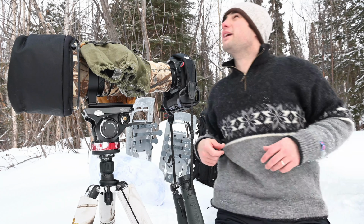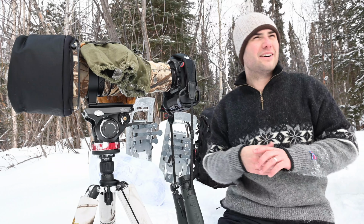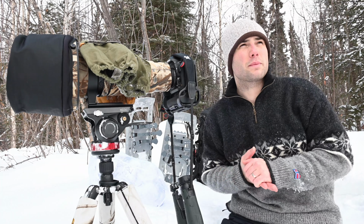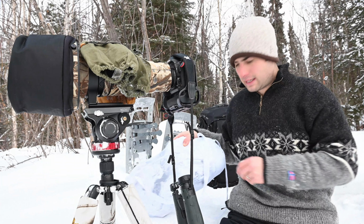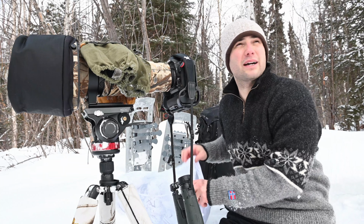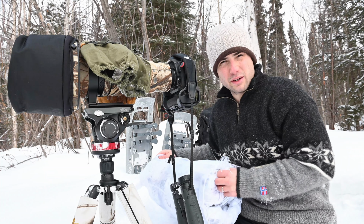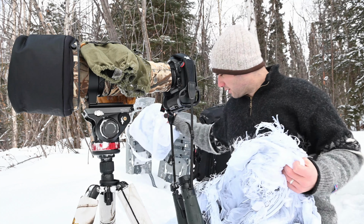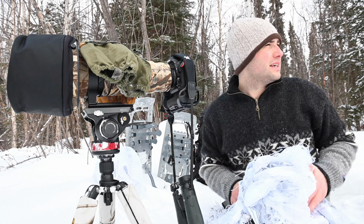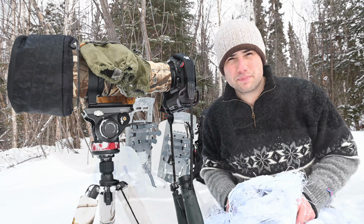So, believe it or not, I'm standing up right now, but wanted to take this chance before the mom and dad get back to throw on the ghillie suit. Not that I think it's gonna make that much of a difference, not with the eagle's incredible eyesight, but I figure it can't help, right? So I'm just gonna throw the top on, because obviously the bottom's pretty well concealed. And we'll see if they show up.